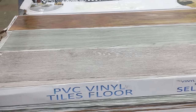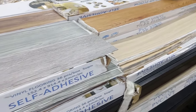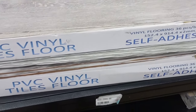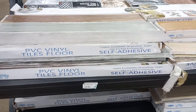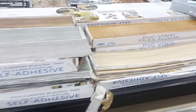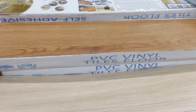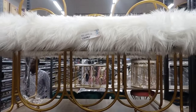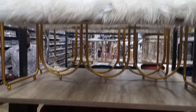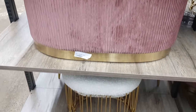Mkeka wa mbao, here it is at a very affordable price. This one was going for 36 pieces, going for 3,900. Found them to be quite affordable. I think even a pack can fit a small sitting area. Totally in love with these ones. And they had a variety of designs. 18,500 going for this stool. Was quite a bit expensive for me, but it was very beautiful. And they had a range of other stools.